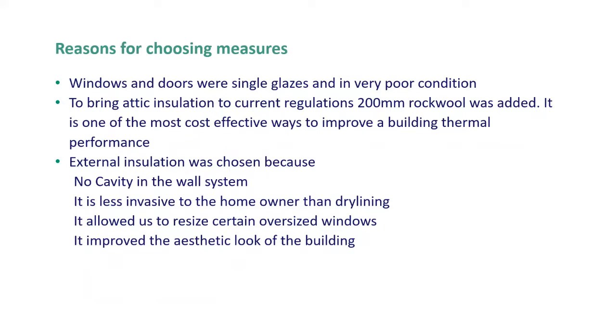So the reasons we chose each particular element to upgrade were obviously driven by the B2 rating, but they were also driven by what the house required and what was the best option for the particular homeowner. We changed the windows and doors because they were clearly in very poor condition and very, very poor thermally. Obviously, we brought the attic insulation up to the current standards. And again, this is the most cost-effective way of improving a building's thermal performance, as it is the cheapest way of insulating your home.